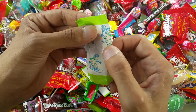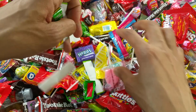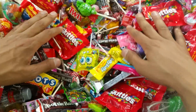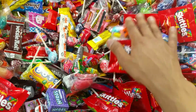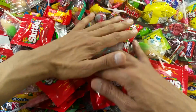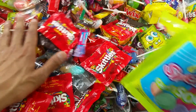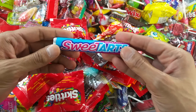And he also has a tennis racket here. Tennis racket or tennis bat? Something like that, right? I forgot. Hey, let's go on, I got more surprises. Don't go yet. So you guys have seen the sour sweet tarts, chewy sweet tarts, and I'm gonna compare it with the regular sweet tart. Here you go.